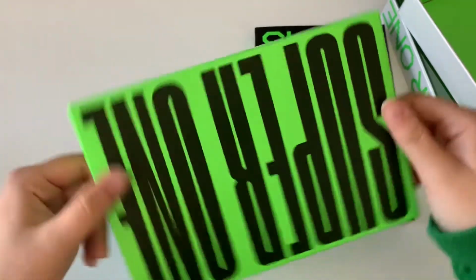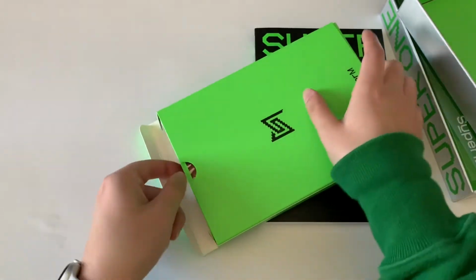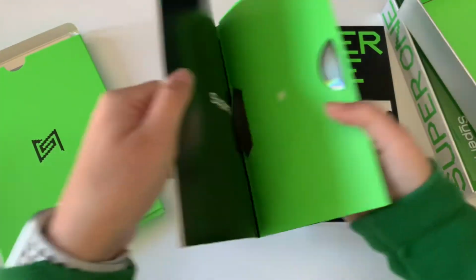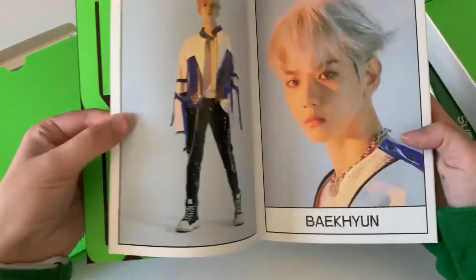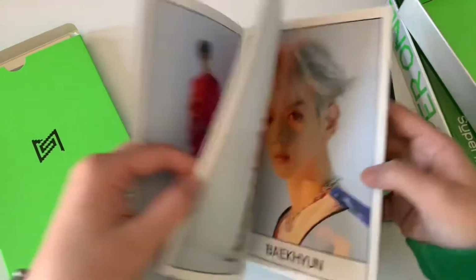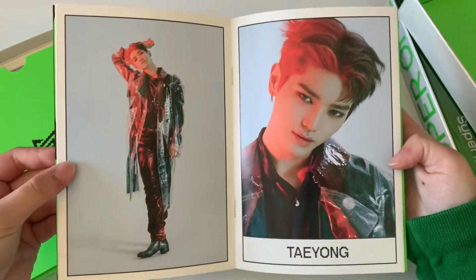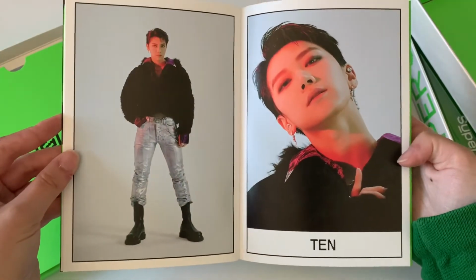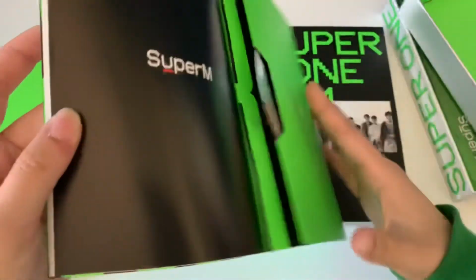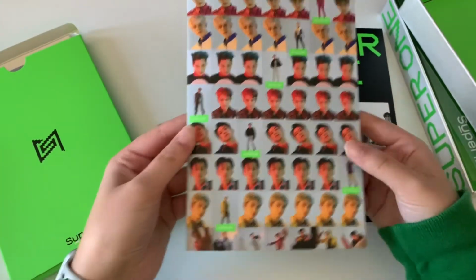So pretty much the same as the orange one, or the Target exclusive, whatever. Basically the same thing. Okay, I'm gonna try and get this out. I forget if this has... No, it doesn't. Okay, so the lyric book. I think it's the same. No, it's not. Taemin's wearing pink in this one. Jongin. The pictures look vaguely familiar. I do not know. But you know what? It's okay. It doesn't matter. And so here's the CD. You can see my tapestry in the background. Oh yeah, it's pretty much the same thing.